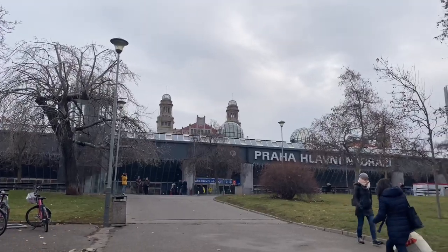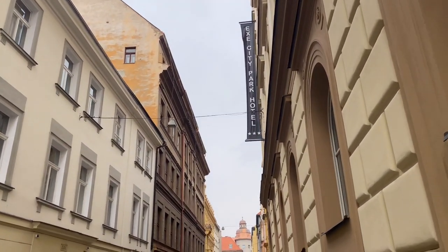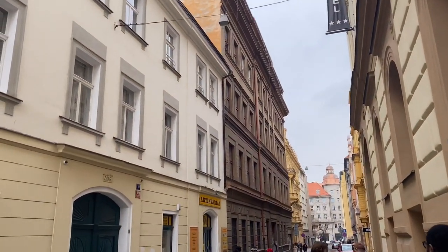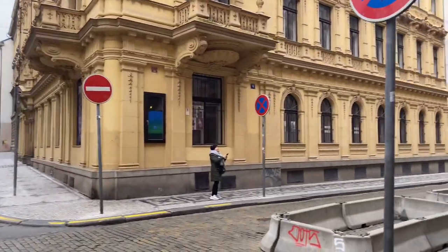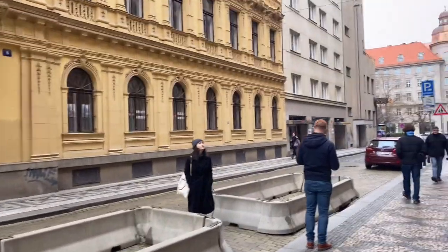Czech Republic is one of the member states of the Schengen area, so if you have an active Schengen visa or a student visa to any of the Schengen countries, or you have a residence card in any of the Schengen countries, you can come to Czech Republic. So that was how I came in with my temporary residence card.